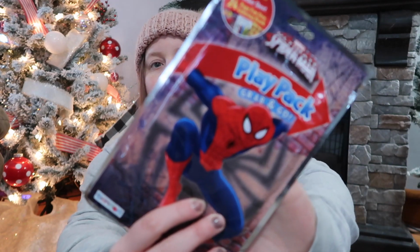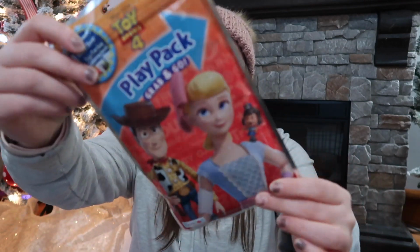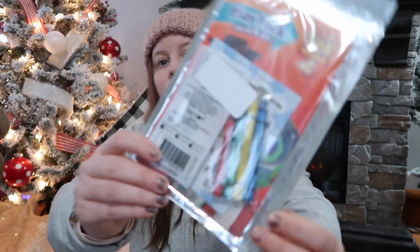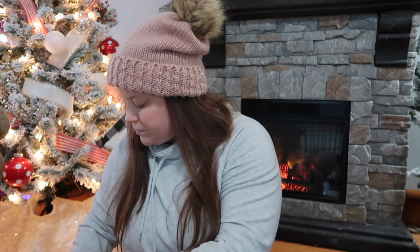The first thing that we got were these Spider-Man play packs for Liam and a Toy Story play pack for Caleb. These are good for on the go, but I just like to have them for the kids. They love them. They come with a coloring book, crayons, stickers, so practical stuff. We're trying to get them more stuff that they can do versus play with, because I feel like they're just so inundated with toys already.